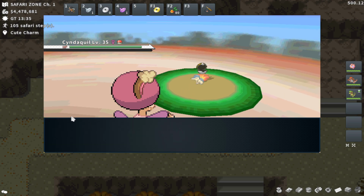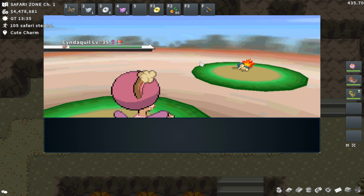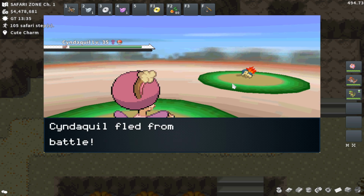He does stick around for a third ball. Come on, Cyndaquil. Will you be the one? Do you want to be the one? It does not seem like it.